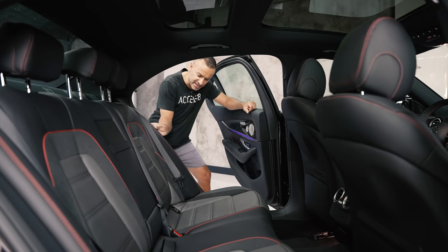Last but not least is the seats. Now these seats do not have a full massage. They have something called kinetics. Now I'll get into that when I talk about this 12.3 inch screen because there's a lot of data about these seats in there. But it does have this little AMG piece here, and I thought when I first saw it that they'd bother me, but I can't feel them at all. It does have, as I mentioned, ventilated and heated seats, but what does bother me is these headrests.